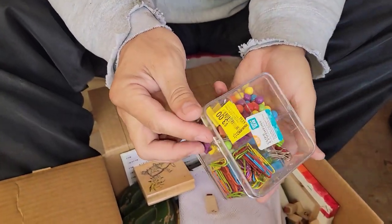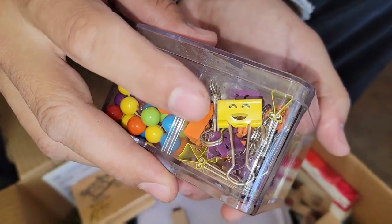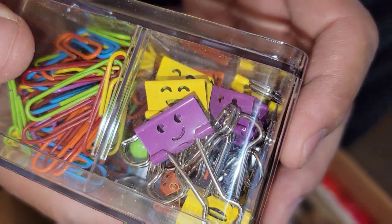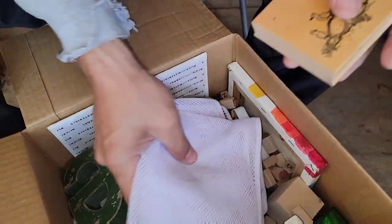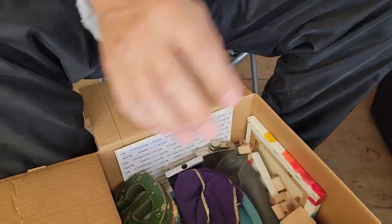Whatever you say. You got all kinds of tacks. Oh, look at that. That's the happiest paperclip. Oh, I've never seen that binder clip before. He's so happy. Oh, that one's happy too. Look at that. Very interesting. That one looks content. Sure. Oh, look at all these nice little animals. We got a little something of everything here.